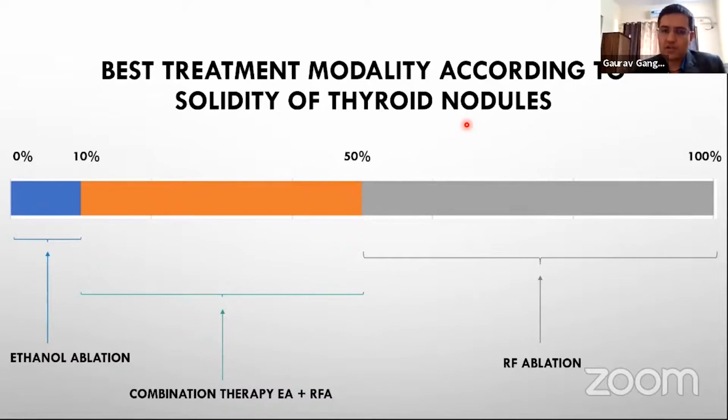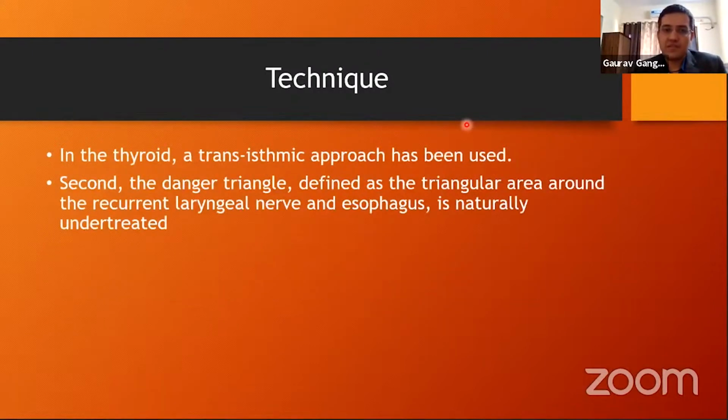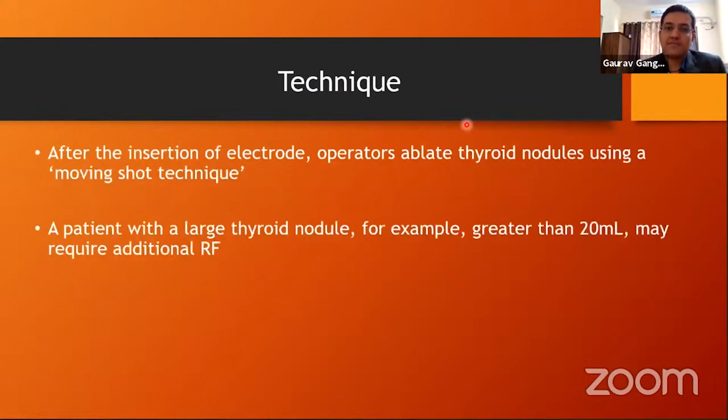So I'll just complete with a short message on how we do it, so that we understand. For RFA, we use generators, about 200-watt generators, which are connected to electrodes, short, very user-friendly electrodes. And we generally go from the midline via a transisthmic approach towards the nodule.